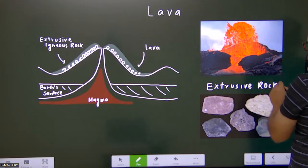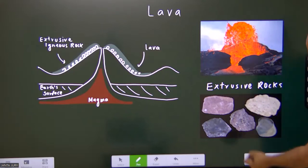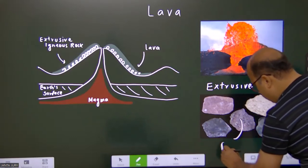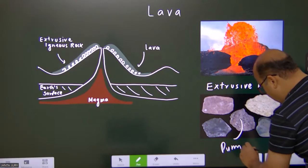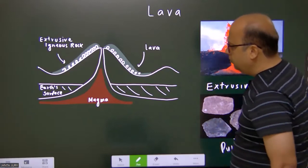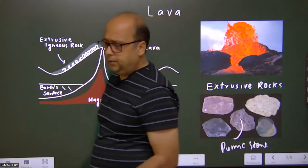And we have varieties of extrusive rocks. A common example is pumice stone, and there are a number of other stones as well. For that, I'm going to bring one special video.